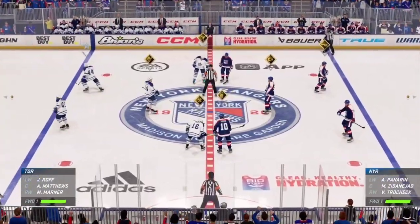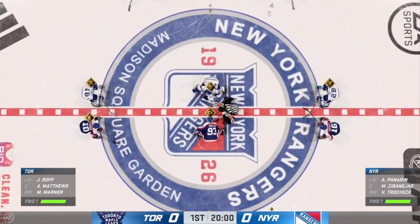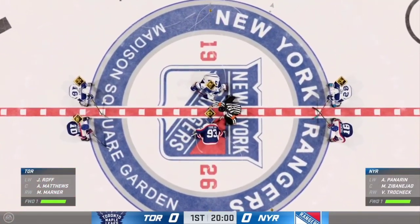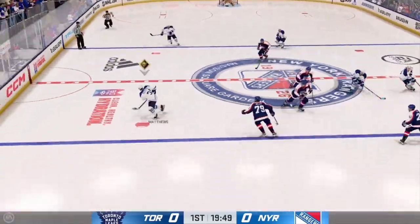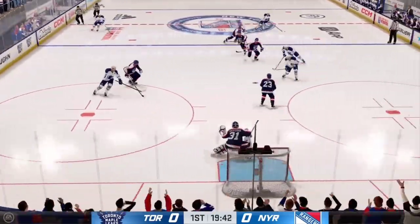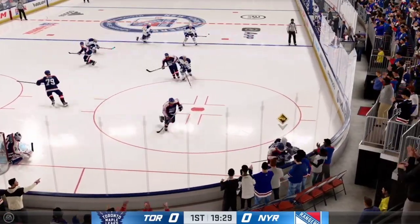Both teams lined up in the middle. We are ready to get things underway. And this one is officially underway with the puck drop. Shot! Oh, and he gets in front of that to make a great save!